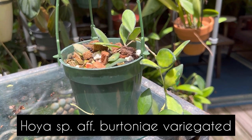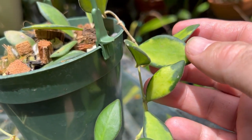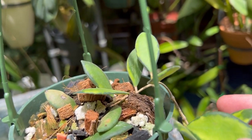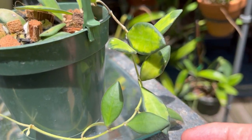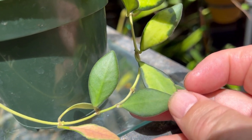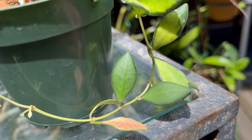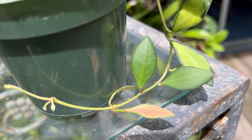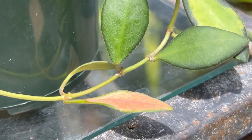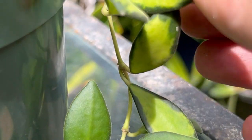And over here I have this Hoya species Affinis Burtone. You can see I was really happy with this plant. It had some really gorgeous variegated leaves. It seemed to be growing pretty well. And all of a sudden these next 2 nodes put out these 2 solid green leaves. And I kind of got discouraged and ignored this plant, and I probably forgot to water it. And all of a sudden, the next node comes out. These look like they're going to be extremely well variegated, like the previous growth.